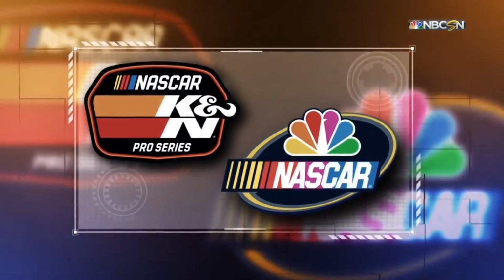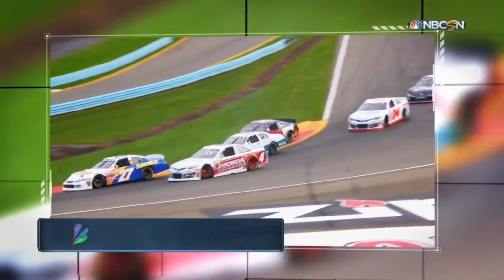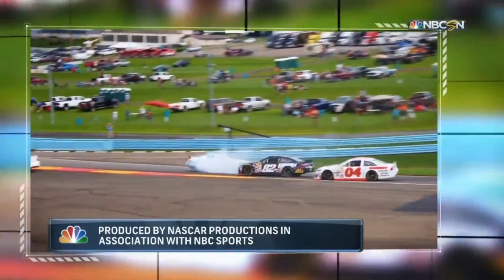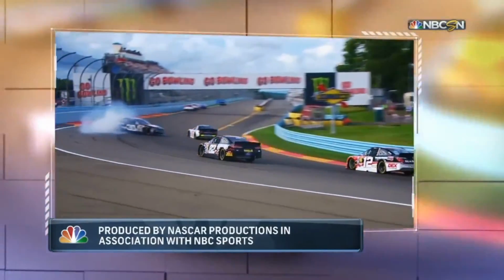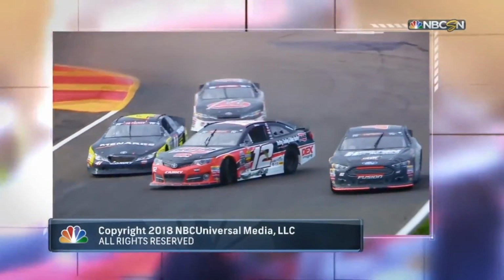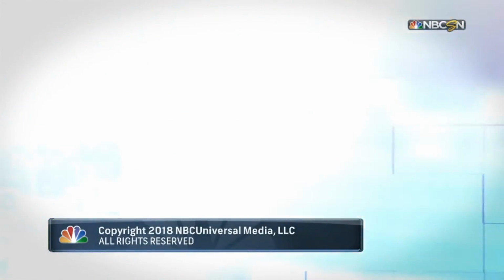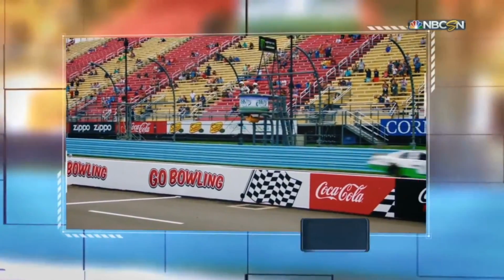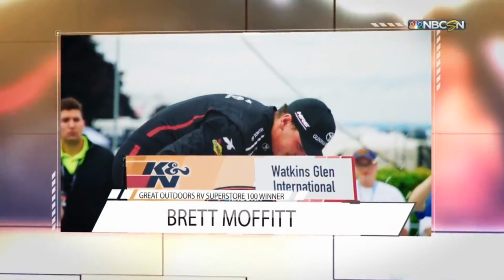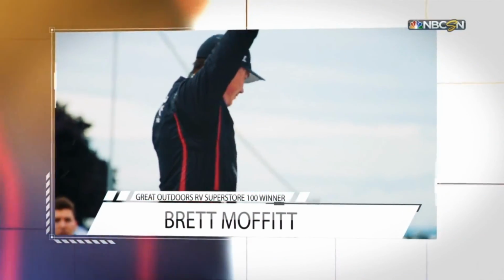Well, that's it for the 11th race of the 2018 season, the K&N Pro Series East. And as you would always expect at Watkins Glen International, it was an adventure. Believe it or not, that was the car that ended up in victory lane. Little trouble for the 30 of Tristan Van Wieringen today. And even the champ had troubles. But the day belonged to Brett Moffitt in the one car, spinning, pitting for an overheated car. But he ends up in victory lane, and you saw it right here. Thanks for joining us.